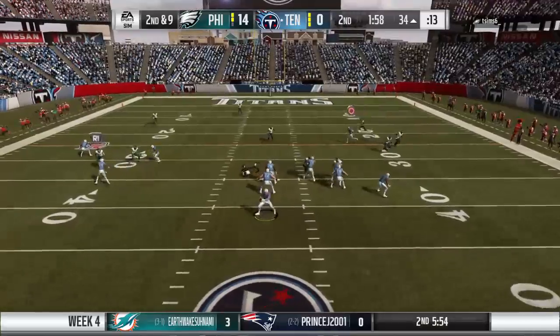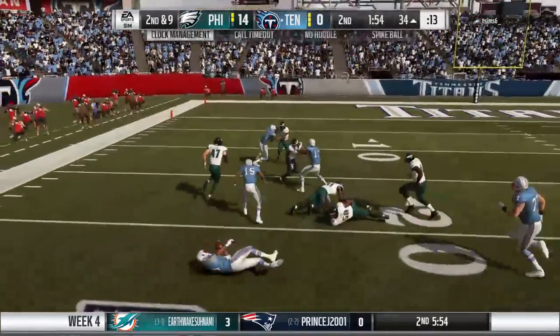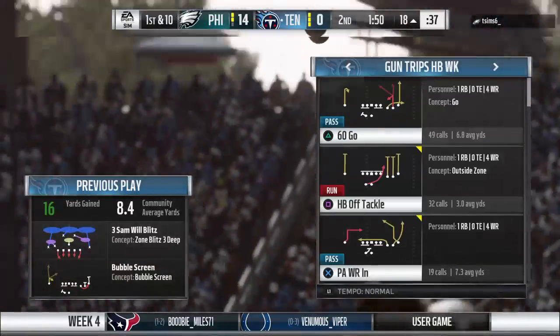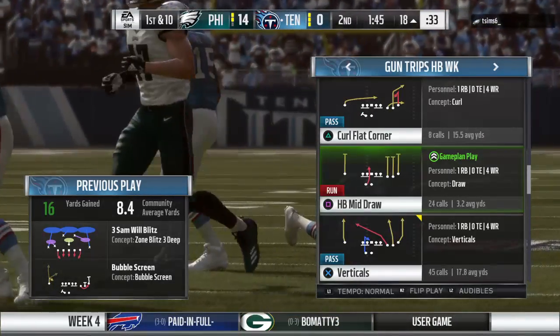Second down, Gabbert. Dancing to his left. And this is caught by Curse. And inside the 20 before he's brought down. He's got his first catch here before halftime, and it goes for a first down.